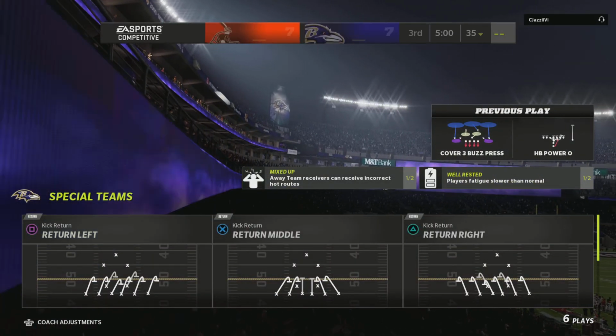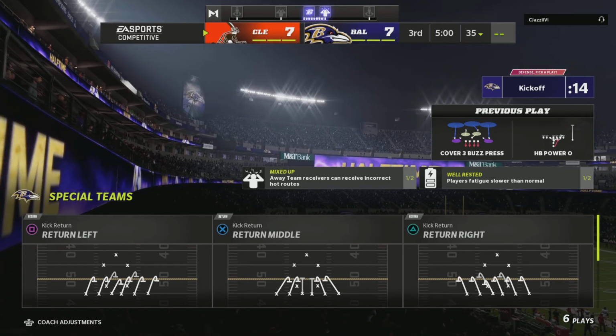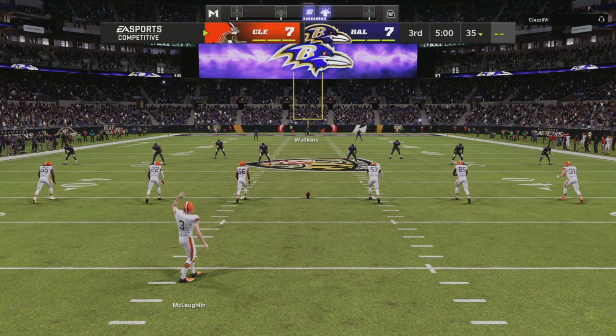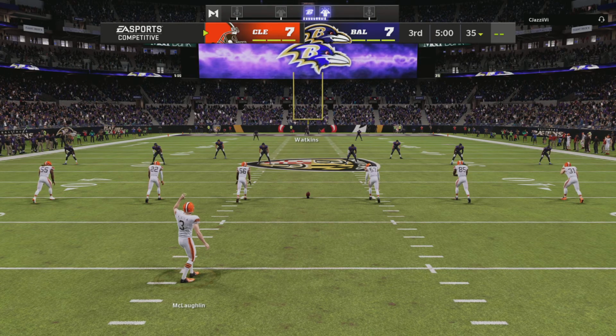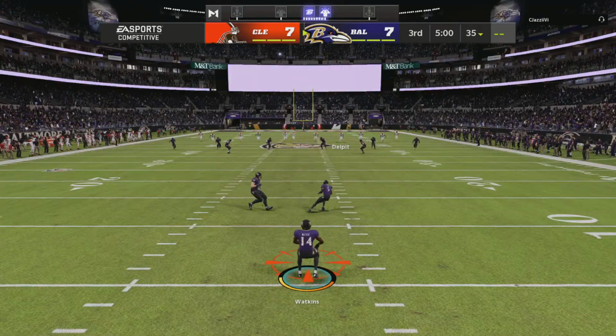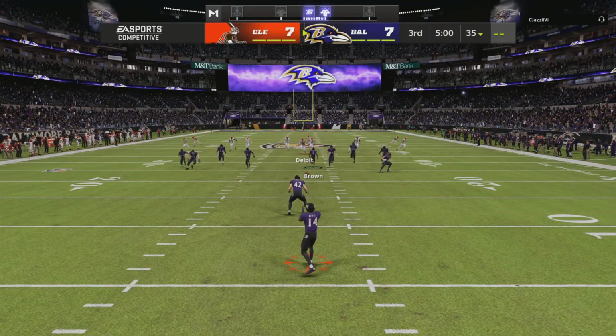And we welcome you back live now inside the booth alongside Charles Davis. I'm Brandon Gaudin, set and ready to rock for the 3rd quarter. Set and ready to go for the 2nd half. 1 touchdown apiece, 7-7 our score.